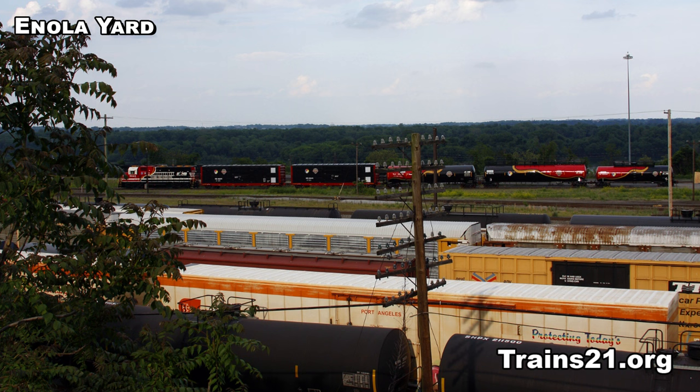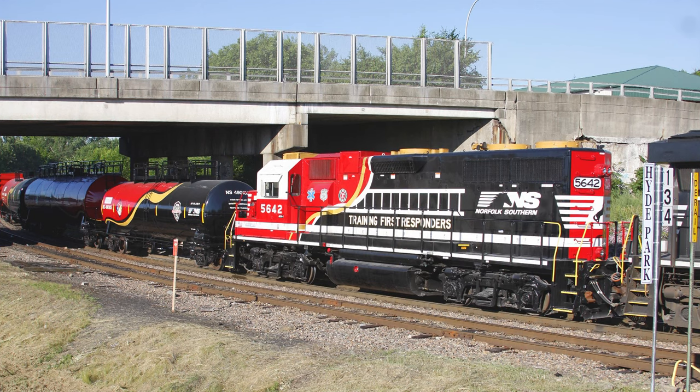The 2923 was one of 73 former GP38s and GP38-ACs that were rebuilt to GP38-2 standards at NS's Juniata Locomotive Shop in Altoona, Pennsylvania between January of 2005 and June of 2007. The rebuilt units became part of Norfolk Southern's 5601 through 5673 number series. The 2923 was rebuilt in May of 2006.